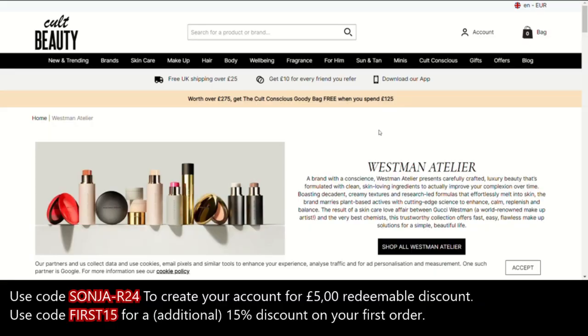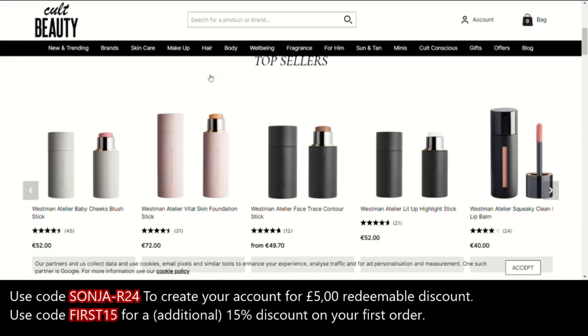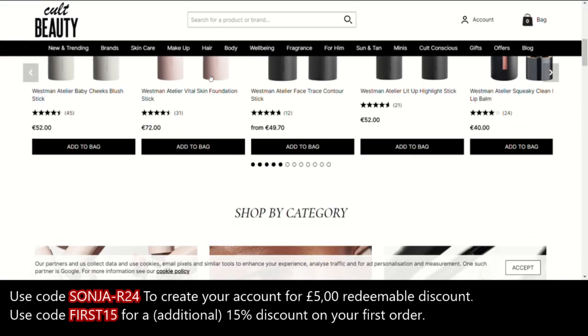The second place where you can find these beautiful items by Westman Atelier that I like to shop at is Cult Beauty, which is a UK retailer. I know I have a lot of UK followers. That's where I shop from as well, as a Dutchie, so as a European Union member.